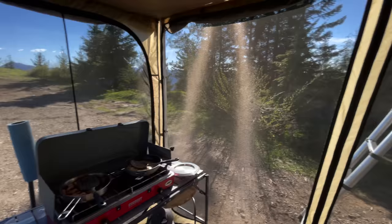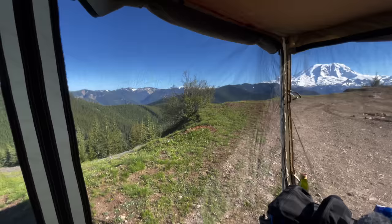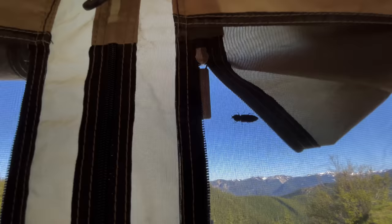You have your main window view right there. But the best part is that the floor is fully sealed too. So that's really nice to keep creepy crawlies from getting in. But there's a perfect example, one guy right there. What's great is the room itself is fully sealed to the awning, so there's no gap or anything like some other brands, which is really cool.